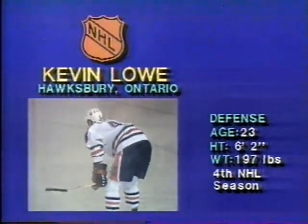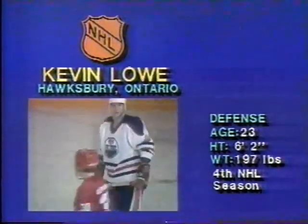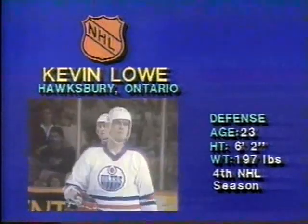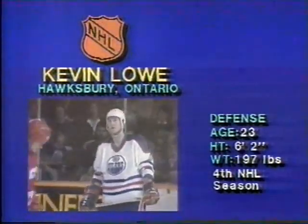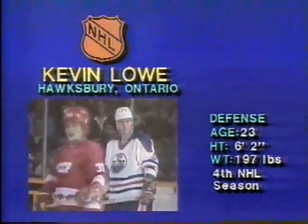Andy Moog is not going to make the mistake of leaving a loose puck around the net. Take a look at Kevin Lowe from Hawkesbury, Ontario, the Oilers' first pick, 21st overall in the 71 amateur draft. Kevin Lowe has certainly come into his own in the last few years. He's a fine defensive defenseman, adds a lot of offense to the team, and is certainly an all-around fine player for the Edmonton Oilers.